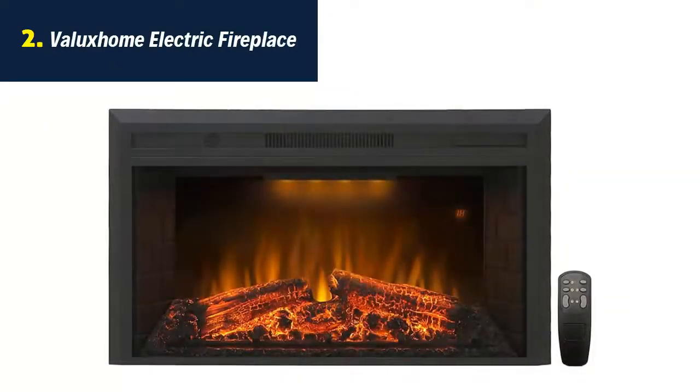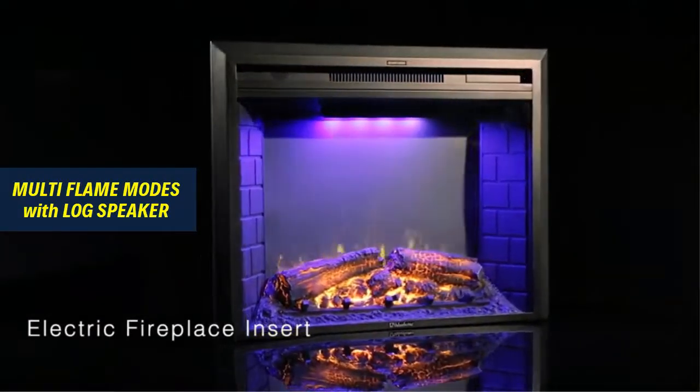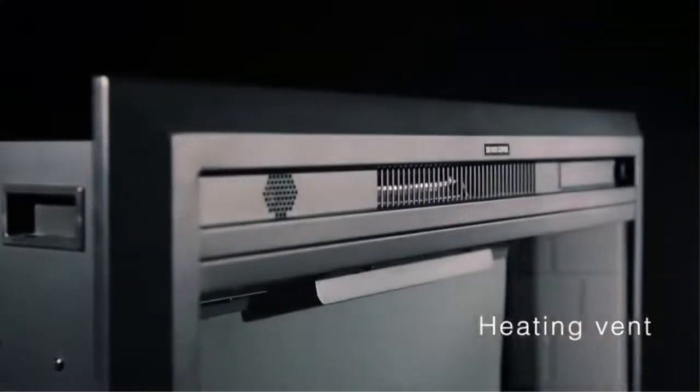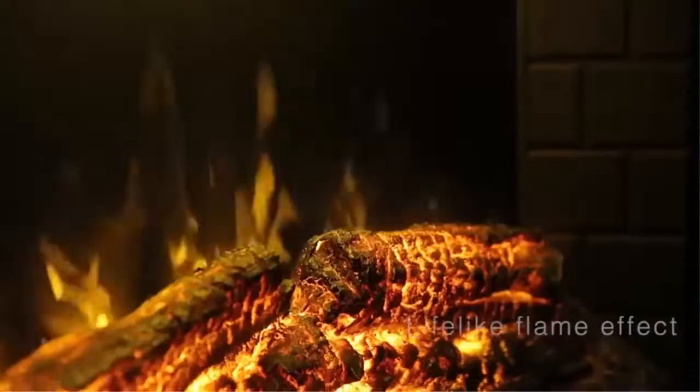The second best on our list. Valuxhome Electric Fireplace. Multi-flame modes with log speaker, lifelike resin logs, ember bed, three colors atmosphere light, variable brightness flame can be set according to your fancy. Log speaker design, panel and remote control helps you control the heater more conveniently.